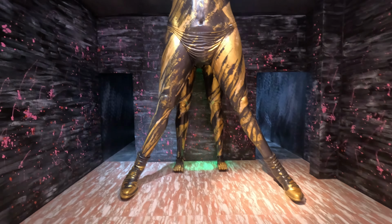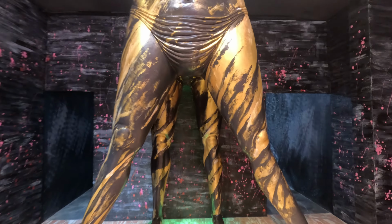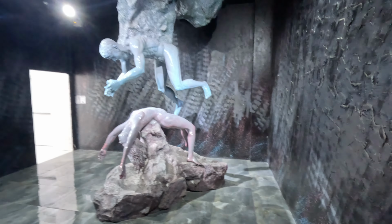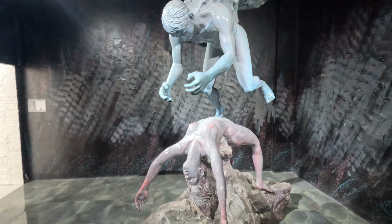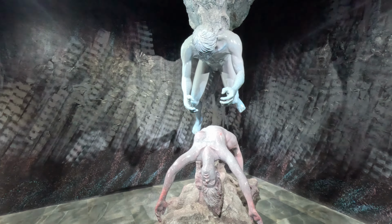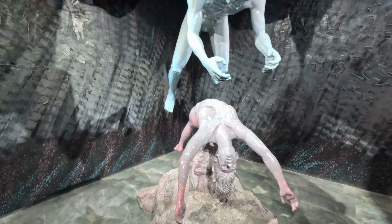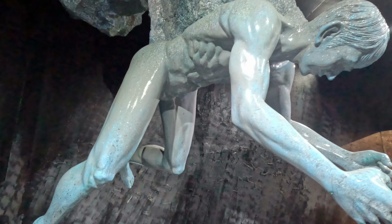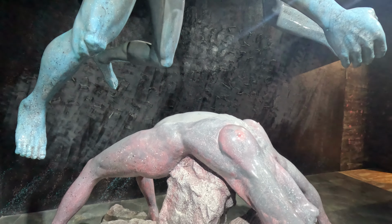So here are some legs. I'm assuming female and then male behind it. And here, it's a nice symbol. Man, woman. Very nice sculpture here. Very exotic. So there you have it. These are some of the symbols that you'll find here in the Love Museum.